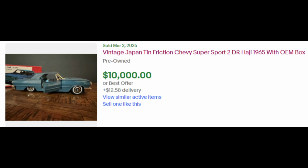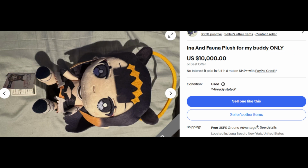This one's sideways, but it's a little plush that was for my buddy, it says. Sold for $10K. Wow, $10K for a plush. That is quite interesting.